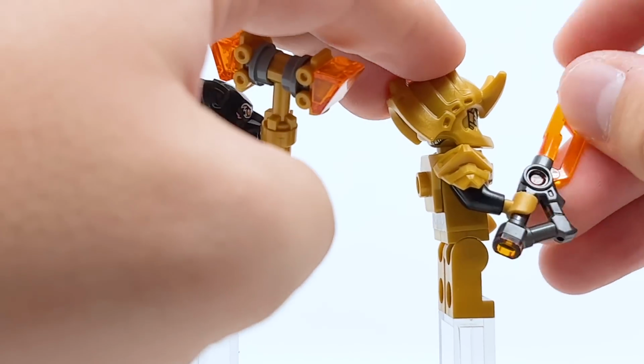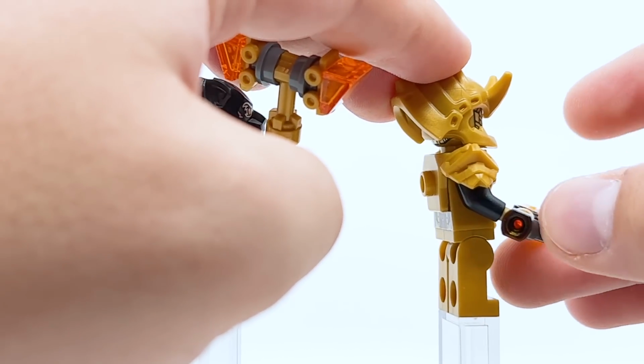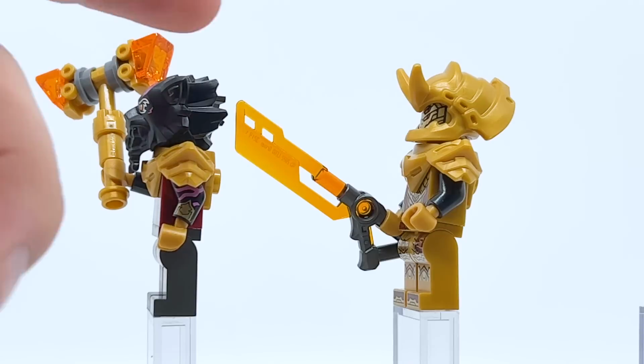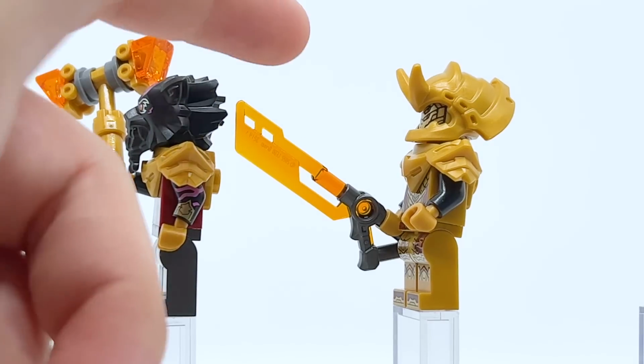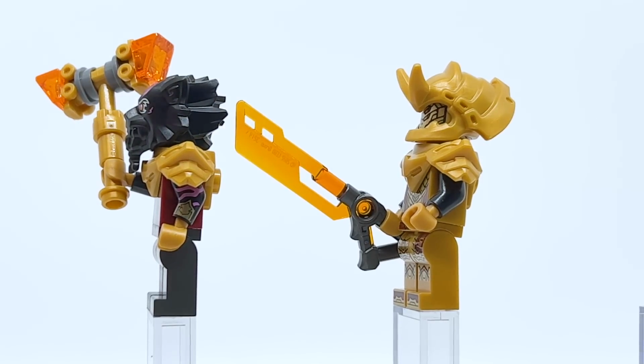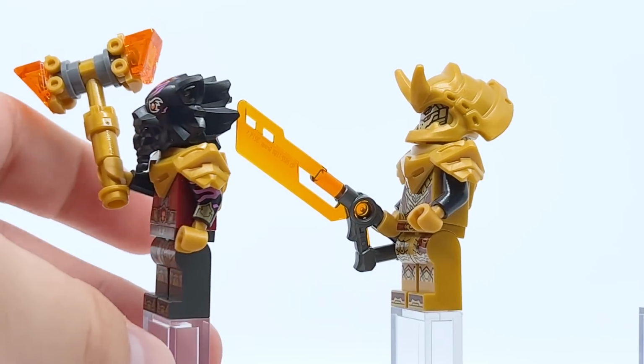A few points of attachment on it, like there's a hole in the bottom if you want to attach a staff down there, as well as a little hole in the side. I joked in the first review that I did that this looks like a Fortnite harvesting tool, and I mean, come on, I feel like that's a pretty apt description. But no, it is genuinely really cool, very different from Ninjago, and I like seeing it.